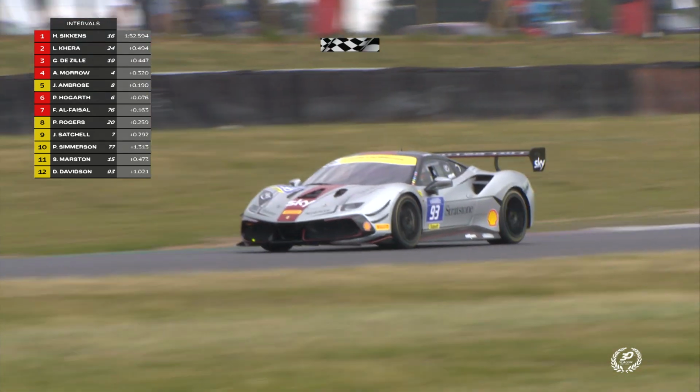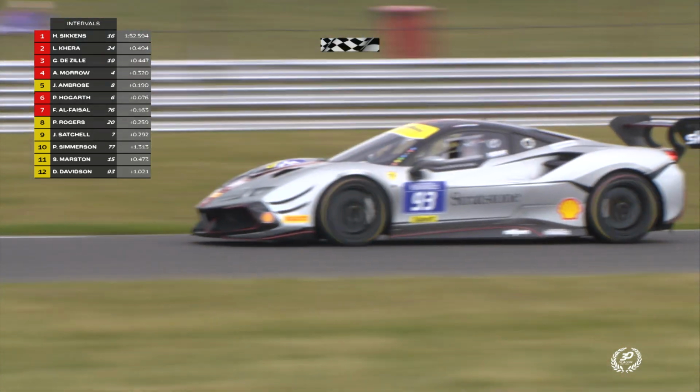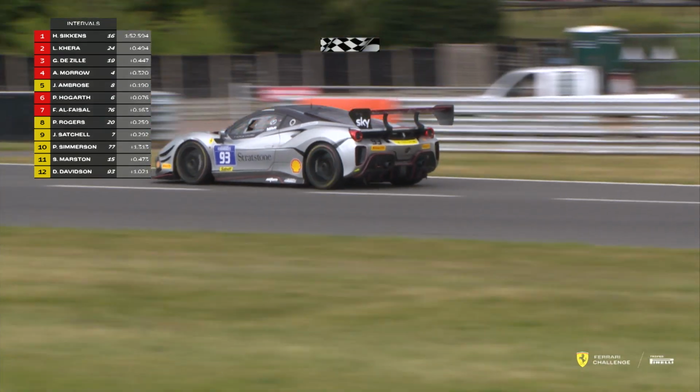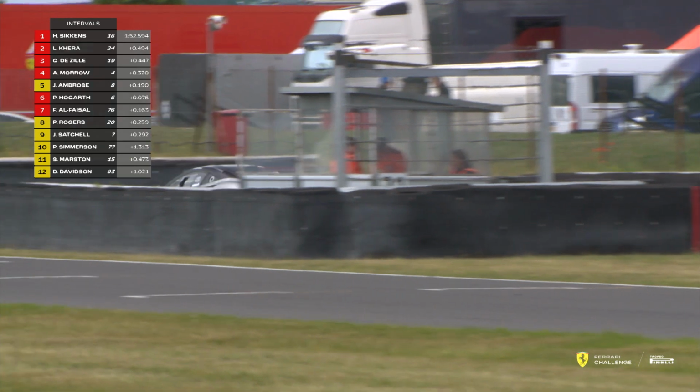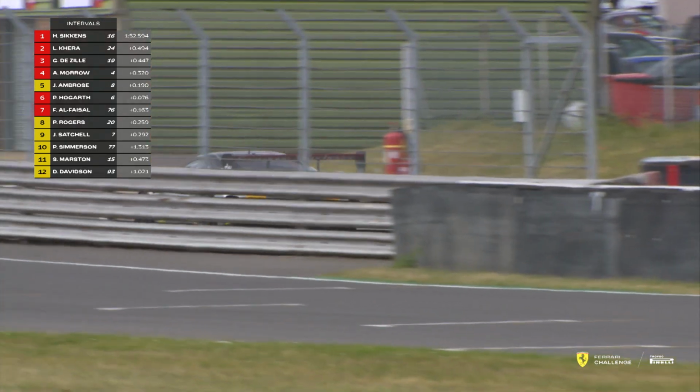But as we see Dave Davidson make his way slowly back into the pit lane, we've got a brilliant view from the commentary box here of the scrutineering that the runners are now making their way to, just to be weighed and check everything is above board.